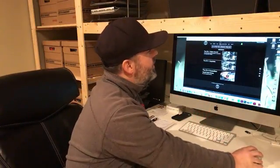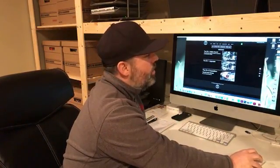Now, one little thing too, you'll see a little icon there that shows a little basket. Yes, we will have a store. We're working on products. It takes time to get all the PayPal and everything else set up. We hope to have some good products available for you. And then of course on the right hand side column here we have our social media feeds.